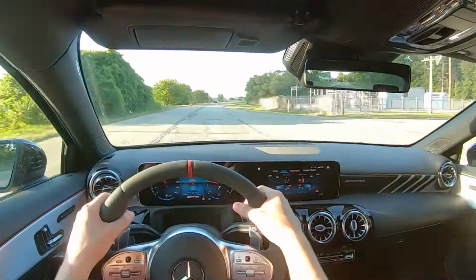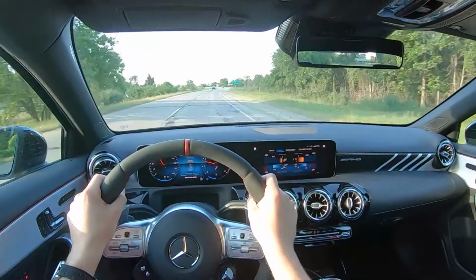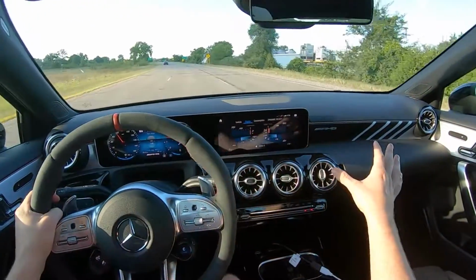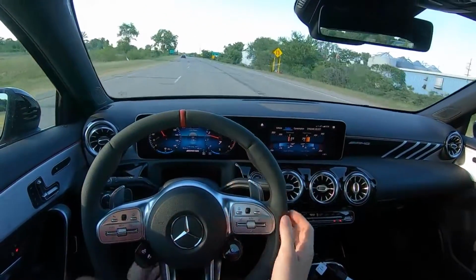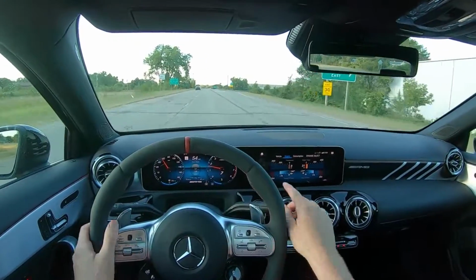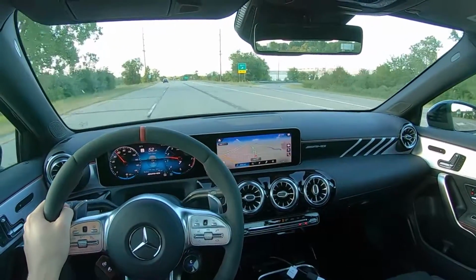The new A-Class features Mercedes MBUX system, or MBUX as we like to call it. So that means you got a few fun little things. You've got this big display up here with both your gauge cluster as well as a center display. You can toggle around it. It works really, really well.